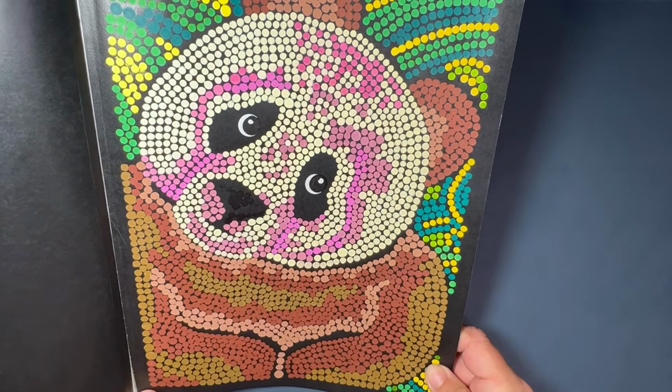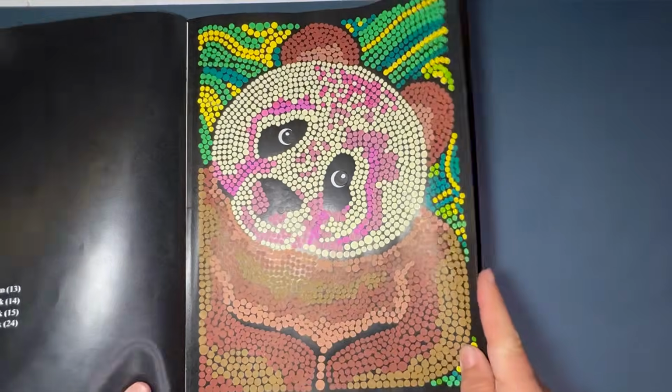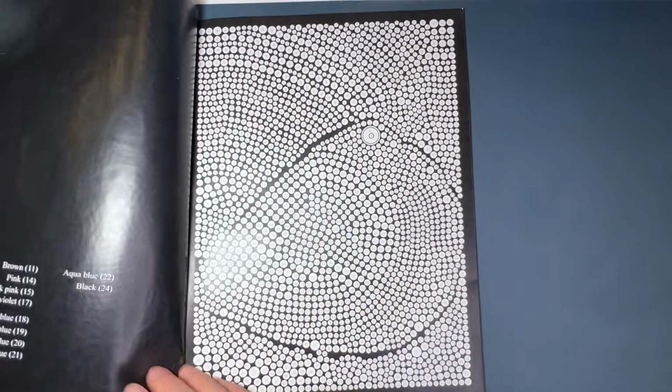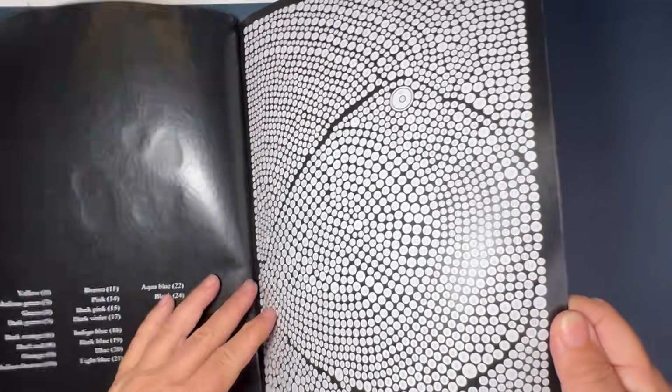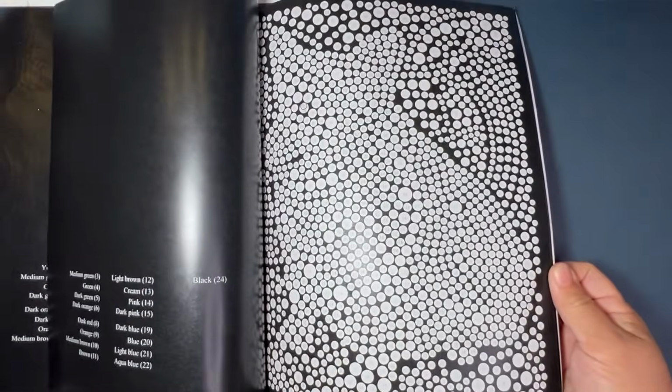This is where I realized I needed to get better acrylic art paint pens. And I did purchase some. That's just, we need to pretend like that doesn't exist. But this one's a lot of fun because it's just so many circles. And these are big, fat, chunky animals.